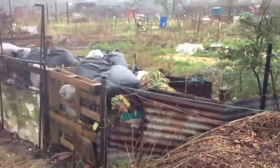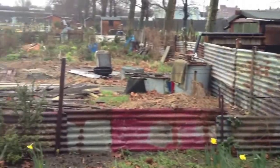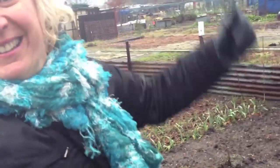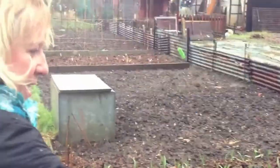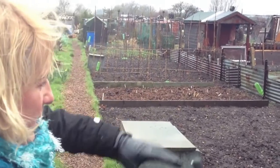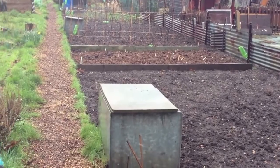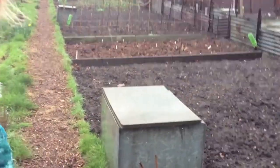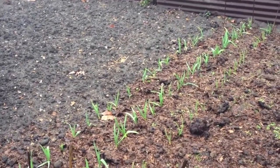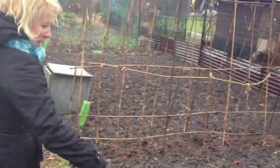This is my plot here. This bit here is quite near the trees, so I just thought I'd make it a flower patch. So I grow my own flowers, which I pick, and from here on I've divided the plot into about four plots, which I rotate. So this plot is going to be onions, and this is garlic that's coming up here. So 5 rows of garlic. Oh, that's brilliant. And I'm going to have potatoes here. This is my asparagus patch.